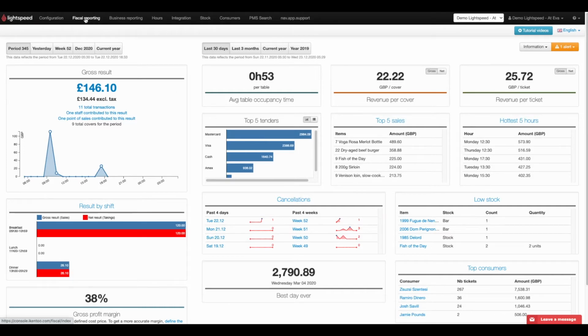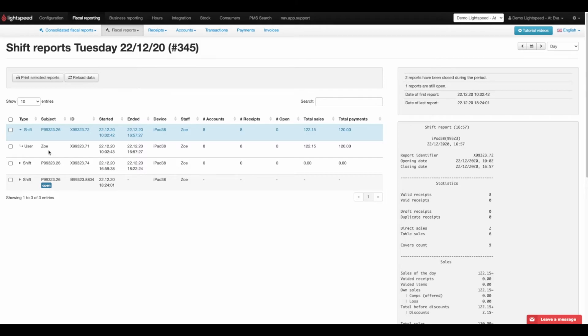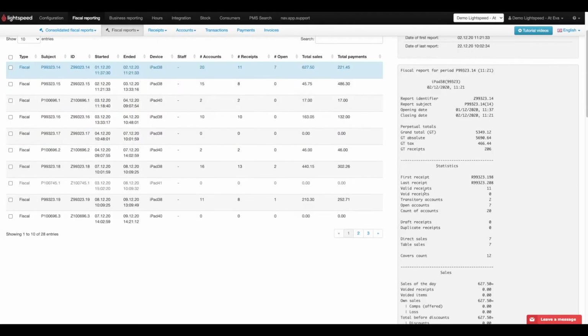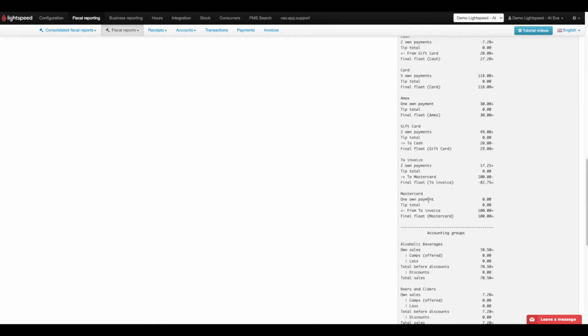For your shift report, you can click on the Fiscal Reporting module, where you will find your X reports for all shifts and for all staff members. For your Z reports, select the Fiscal Reports from the drop-down menu. I will filter this for a monthly view as my day hasn't closed yet. This is where we can see our Z report overview.